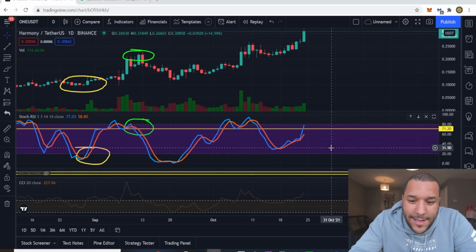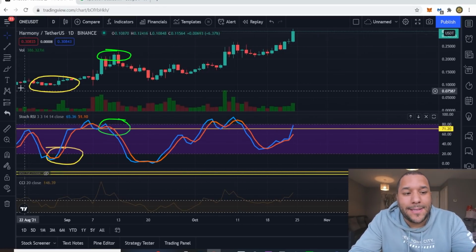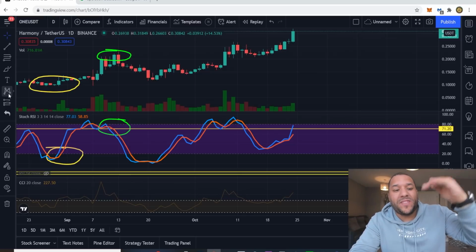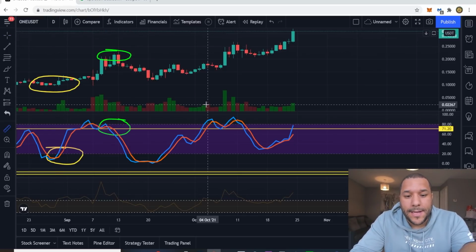You can see it, and look at the stochastic RSI. The blue's coming up, the red's coming up. I expect the RSI to remain up above the 71 level for a period of 10 days. That was the one with the yellow and the green circles. Take a look at this one here.